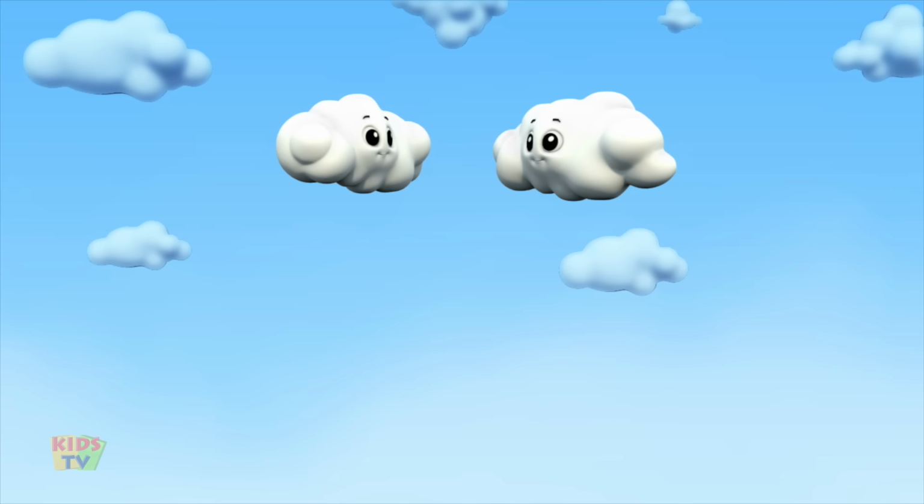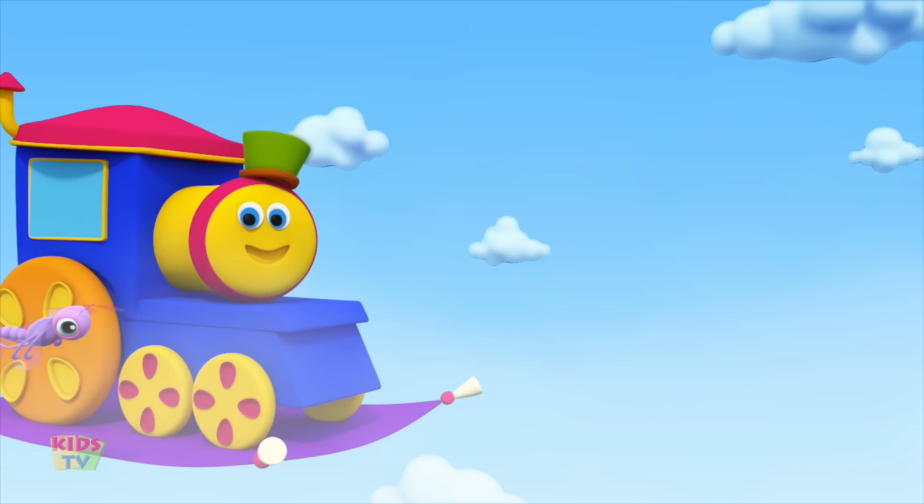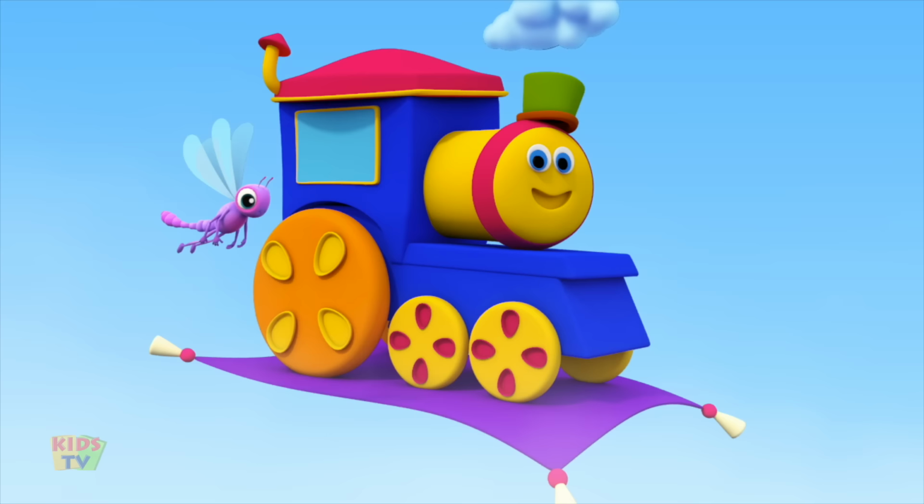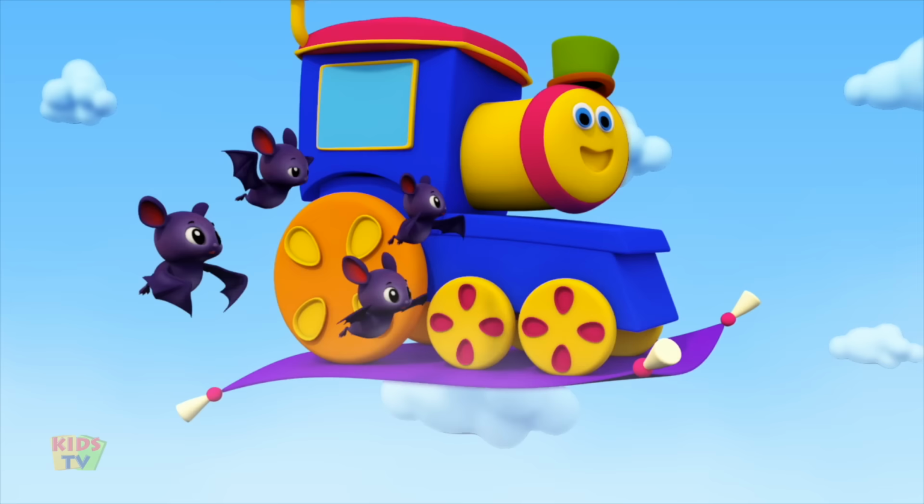Look at the clouds doing their rounds, and the planes fly through rains, and the dragonflies racing with the trains. See all the bats chasing cats, and the owls on the prowl, and the rocket ships flying into space. Oh, I would like to fly in the sky so high. Yes, I would like to fly in the sky like a fly.